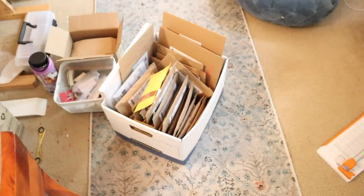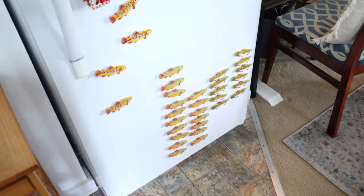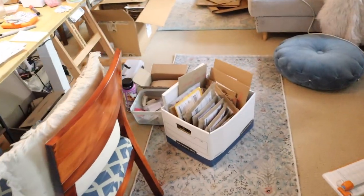Okay, here are all the packages. I didn't have time to package all the prints because I still have to sign all of them and put them in their backing, but I packaged up all the magnets and earrings and those are headed out.